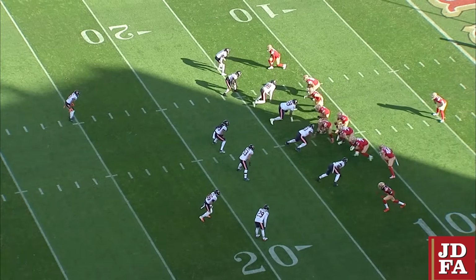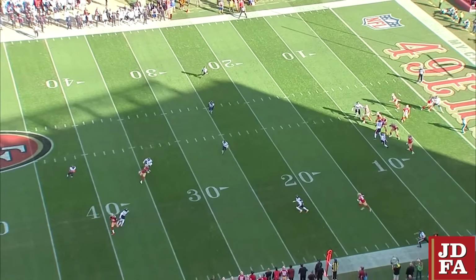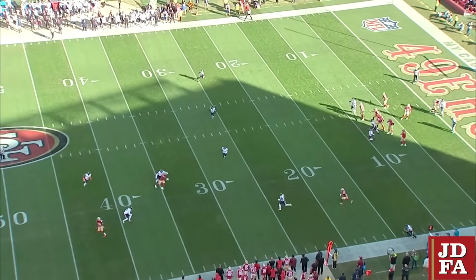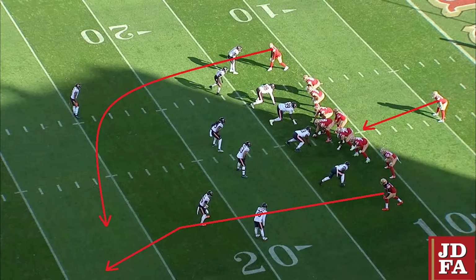We then get the next drive going with a big play to Debo. This is something that if you've watched the channel, you'll be familiar with. It's the old Speedo concept, or what Kyle calls burner.